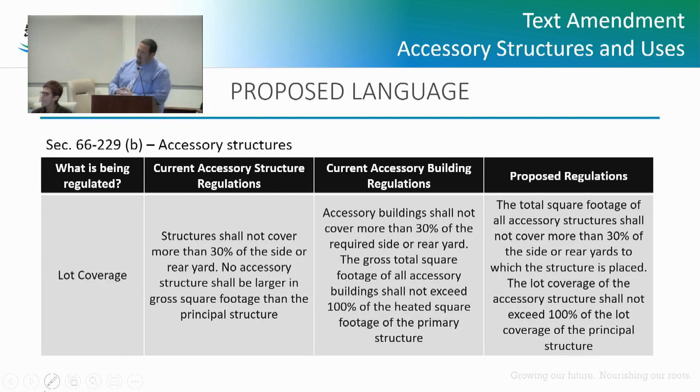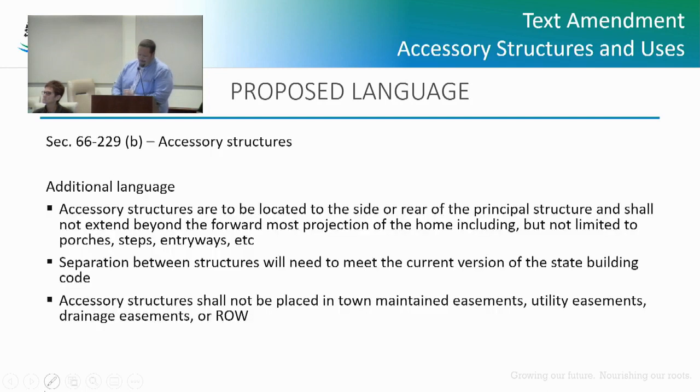And again, we also regulate lot coverage as a percentage based upon the primary structure of that lot, versus how many accessory structures are going to cover the rear or side yards. Again, all those definitions are in your memo packet. We've also added additional language to the same subsection. Accessory structures are to be located on the side or rear of the principal structure and not extend beyond the frontage of the primary.